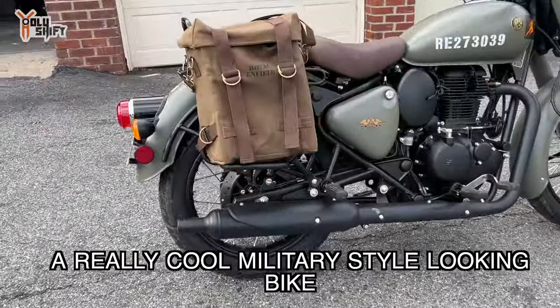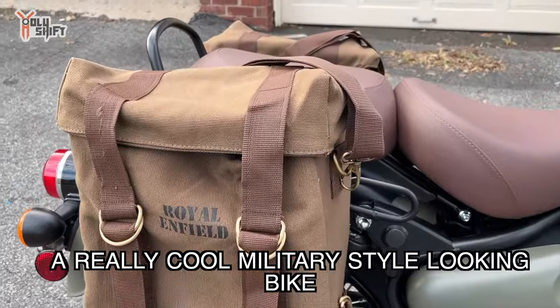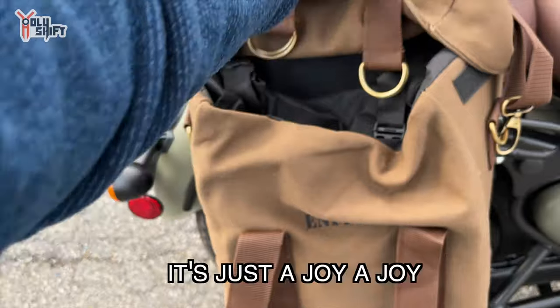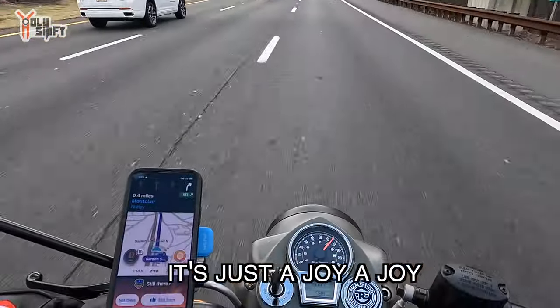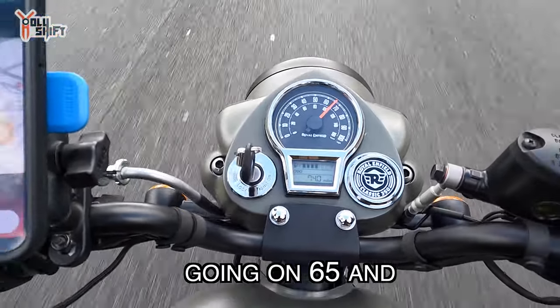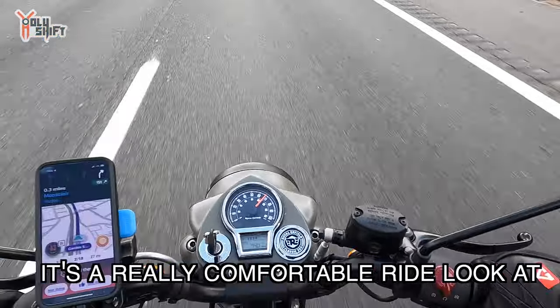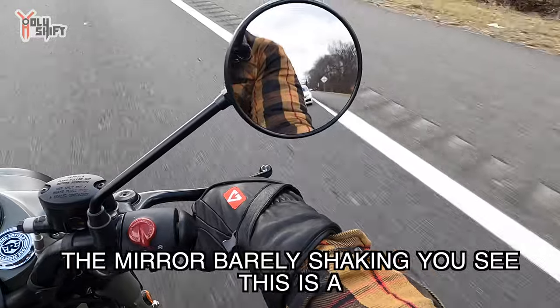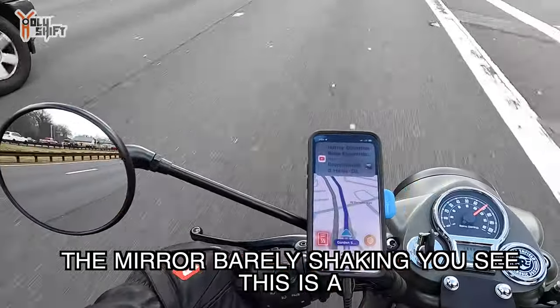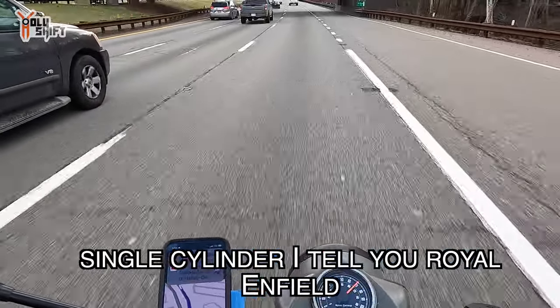I'm gonna make it a really cool military style looking bike. Again, it's not a fast bike, it's just a joy to ride. You can see now I'm going, I don't know, 65, and it's a really comfortable ride. Look at the mirrors, they're barely shaking, you see? And this is a single cylinder.